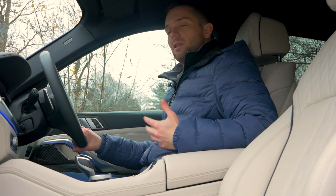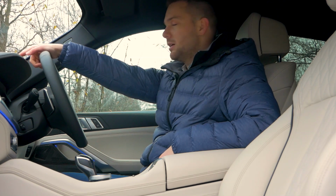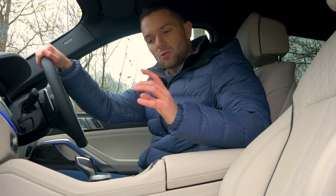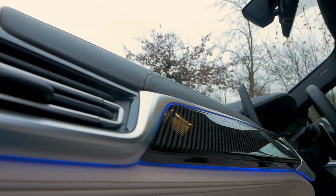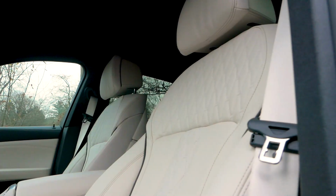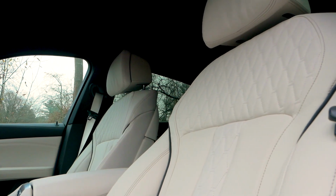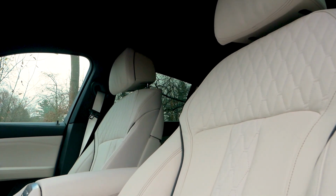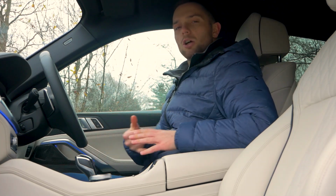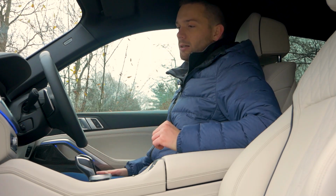So as I've already mentioned, we've got the M Sport Plus package. This has also got the technology package, which gives us the heads-up display. We've also got Harman & Kardon sound system in here and some exquisite carbon fibre trim throughout. And then these seats, let me just touch on these seats. These are so soft, so supple and beautiful. It's just such a nice place to sit.